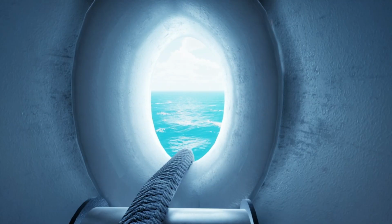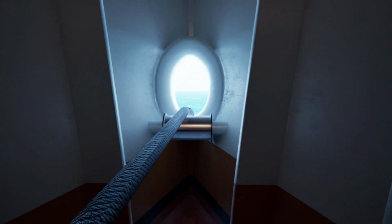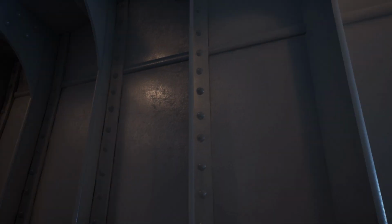We're now looking out of what's called the hawse pipe. This is where the third anchor would have been attached and where Titanic would be towed by if the need arose.